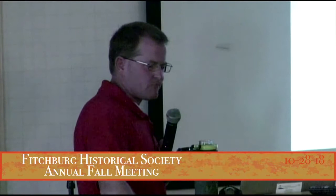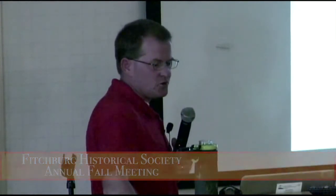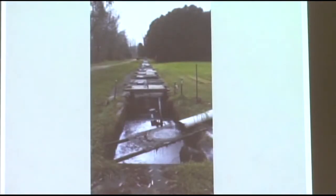Well water and spring water has a lot of dissolved nitrogen in it. So when you mechanically agitate it, it gets rid of the nitrogen and replaces it with oxygen. So this is the head end of one of our lengths of raceway, looking downstream.